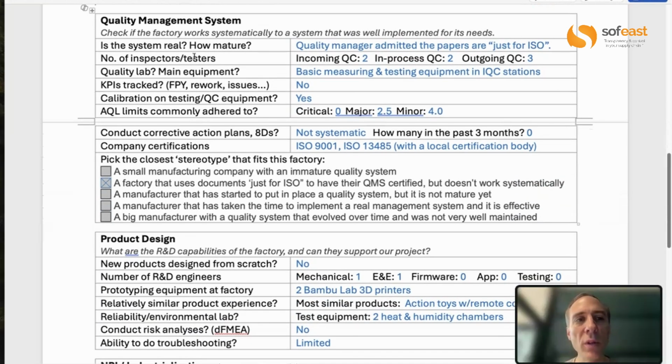Okay, quality management system, very classic things. In this case, very often, not so often actually, there are a lot of good factories, but a lot of them say, "Oh, this paper is just for ISO." Like, don't check if that's really what we do, but that's how we get the certifications. Not too good. How many inspectors, incoming, in process, outgoing, quality control, quality lab, what do they do?